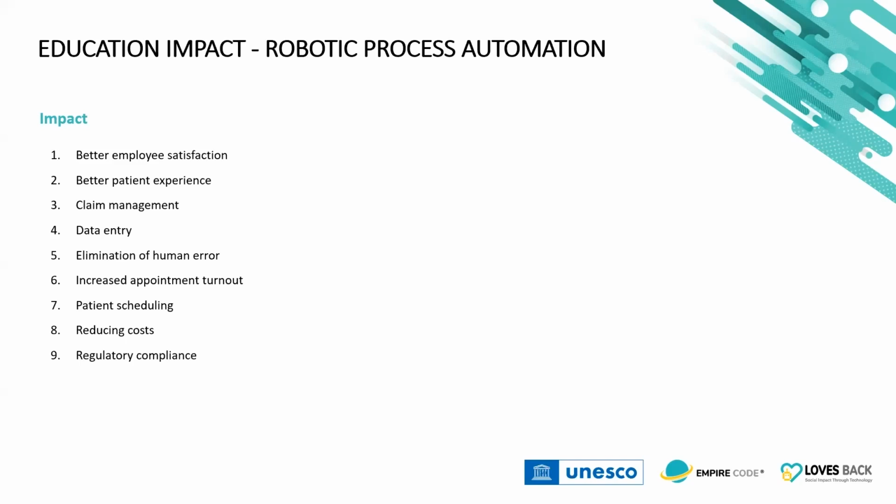And lastly, regulatory compliance. RPA enables healthcare providers to track and document each process step in structured log files so that the company can comply with external audits. And since these processes are handled by bots, RPA enhances data confidentiality as well.